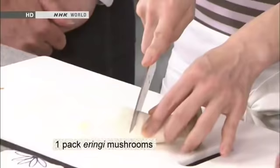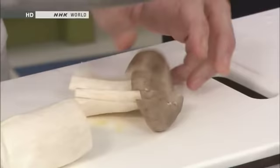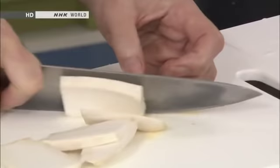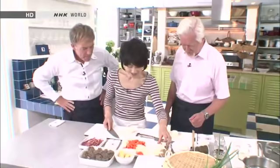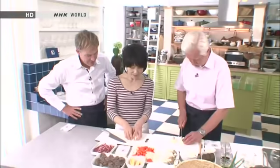Cut in half the eringi, and 8 millimeter slices. Like this? Oh, is that all right? Oh, that's pretty big. That's bigger than bite size. Mushroom contains a lot of water, so she cuts it large. Oh, it has a lot of water in it, so that's why you cut it so large. Is it going to shrink? Yes, it'll shrink. That's why she's cutting it so large. I get it. Then taro, 1 cm, 1 or 2.